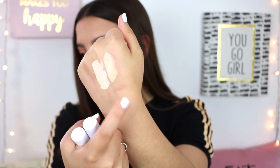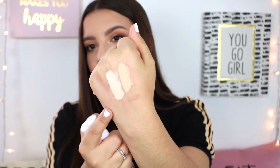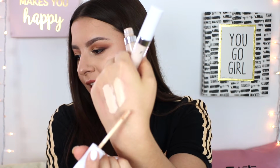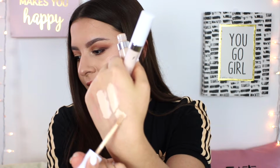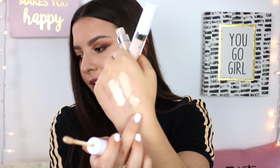This one is Fair 8 swatched and Light 16 swatched. I'm gonna let these dry down on my hand, and then we will come back to when they are dried down. I do feel like these have a pretty instant oxidation. I don't know what the word is, you know what I mean? Like if I swatch Light 16 right under its initial swatch, that's already lighter than when it first goes on, if you guys can see.